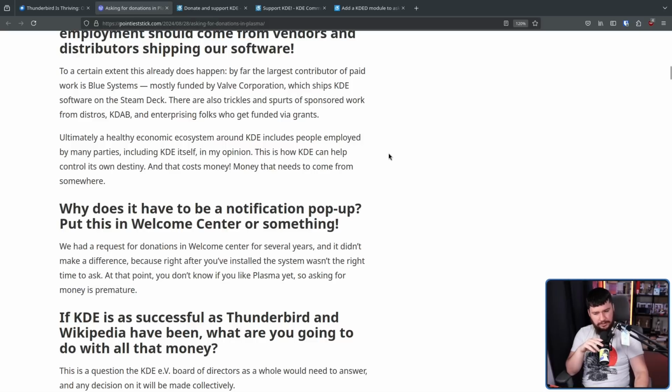Now, I do think there is value not in the installation point, but the upgrade point. If you're going from 6.1 to 6.2, 6.2 to 6.3, Plasma 5 to Plasma 6, you likely know that you already like Plasma. That's why you're doing an upgrade. So I think maybe at that point, it should be experimented with to see if you want to donate then.